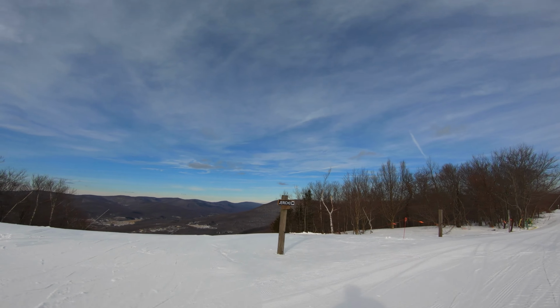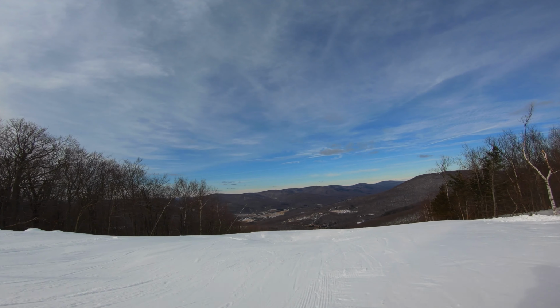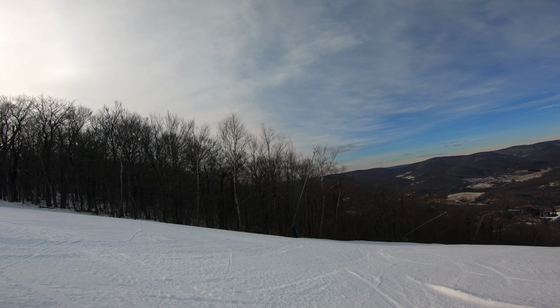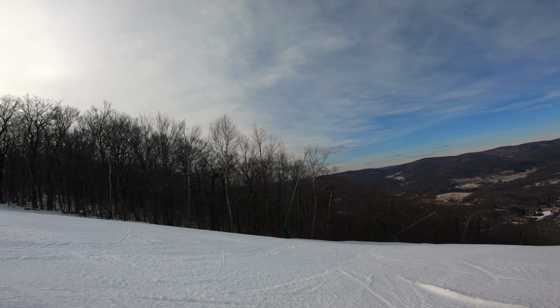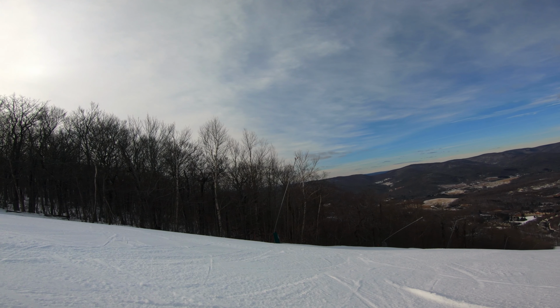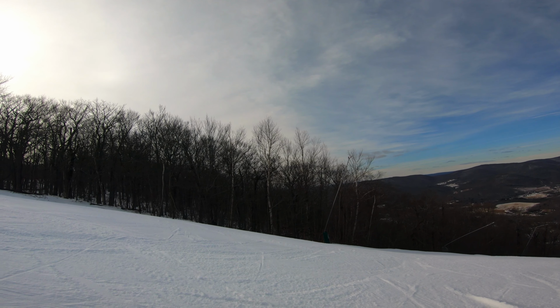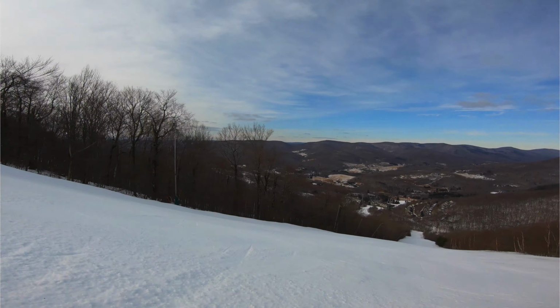Go see what this is like today. Excuse me, this slope last year was the first double black diamond I ever did, believe it or not, and I've been skiing for a long time. I don't know if I'd call it a true double black, it's just a little steep. It's pretty wide though. Alright, here we go, let's do it.